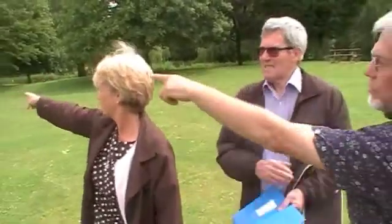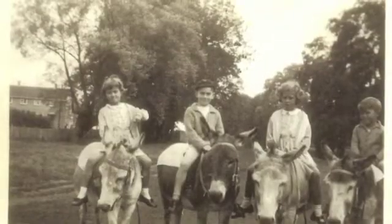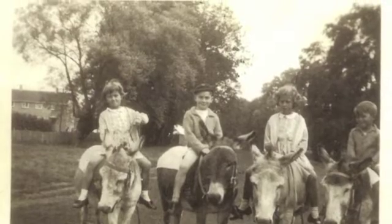Today there's little sign of the features that made up the original Toddler's Cove. So Lynette, John and Vic talked me through how the area used to look and their memories of it, with the help of some old photographs. The stables for the donkeys were just the other side of the bridge. They were popular, the donkeys. Particularly the girls on the site remember the names of the donkeys.